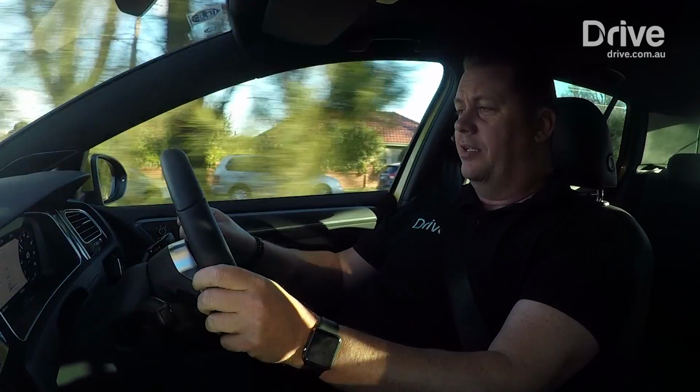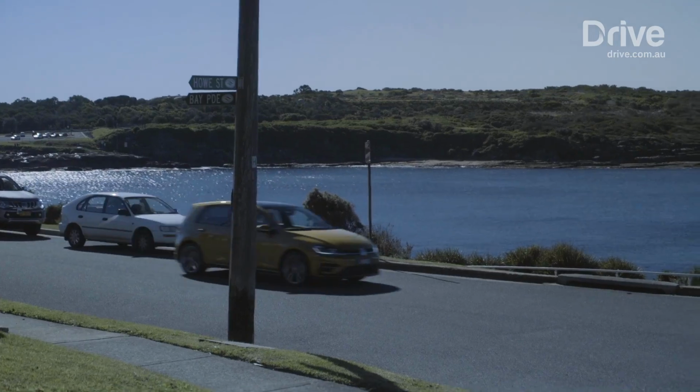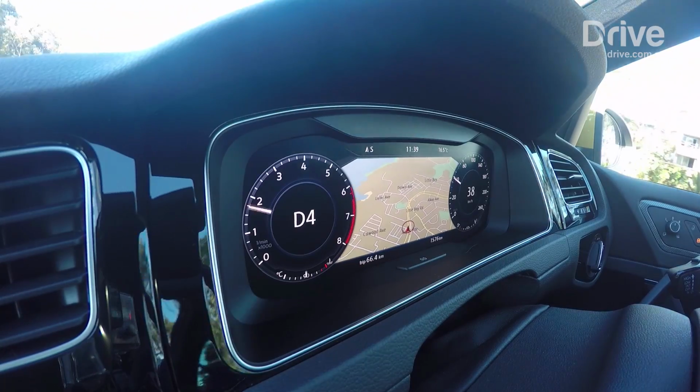Well, around town, it's pretty much all the engine you'll ever need. It's got great low-down pulling power that makes it effortless to drive, but it's also got a nice mid-range that allows you to have a little bit of fun in it when you can.